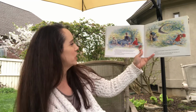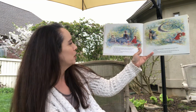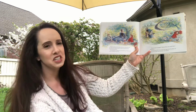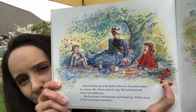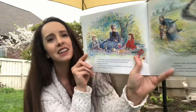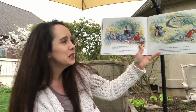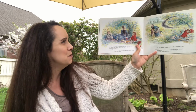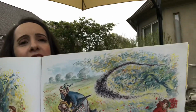Afterwards, they sat in the shade of the tree, the perfect place for a picnic. Mrs. Monet opened a bag. She had bread and cheese and strawberries. Yum. Might have to have that for a picnic today. But Jean heard a buzzing and looked up. Bzz, bzz. A black cloud of bees was flying right towards them.